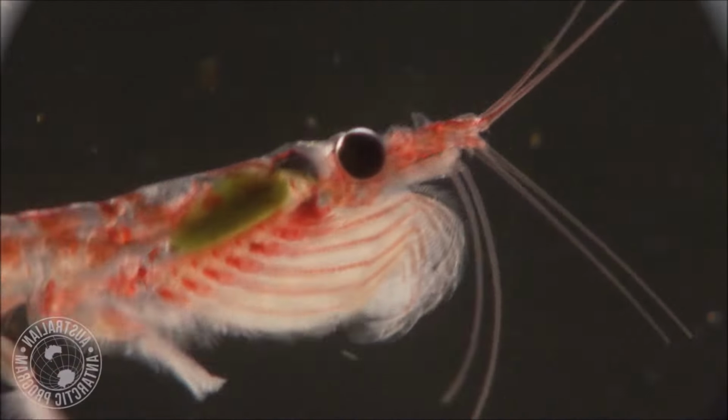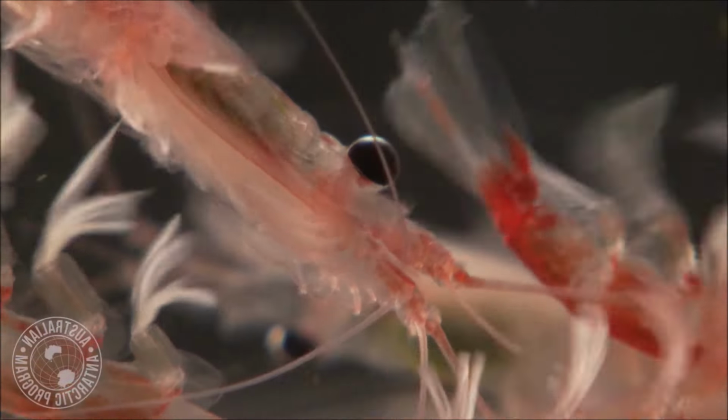Their populations are sensitive to changes in environmental conditions, including sea ice extent, ocean temperature, and ocean acidity. Monitoring changes in krill abundance and distribution can provide valuable insights into the impacts of climate change on marine ecosystems in the Southern Ocean.